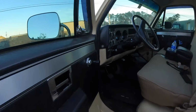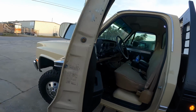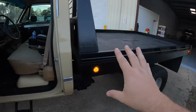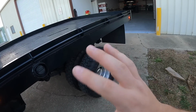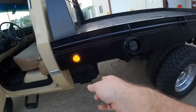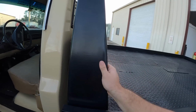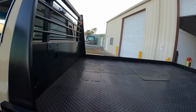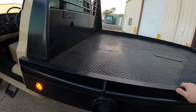We're gonna go over everything that's kind of obvious. So clearly it is a 3500 Sierra dually. It's a 1986. Wheels and tires look really good on this truck. It actually has dual tanks. This flatbed, I don't know what brand makes it. It could just be a custom. Some of the welds aren't the greatest, but it's in really, really good shape.